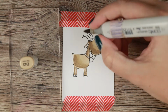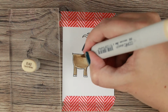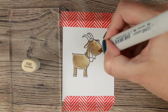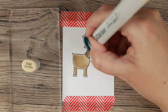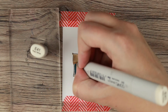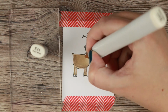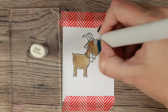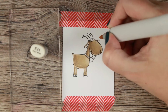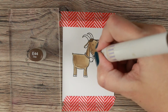On my second layer, I'm actually not going in with the E44. The E44 is very dark, and sometimes it can be harder to blend, so I decided not to go in with the E44 on the second layer and therefore get a better blend. I have gone in with my layers so they are overlapping each other, and that will also help me to get a better blend. I'm ending up making sure that all of those rim lights are colored with the E41, and if you feel that the rim light is too light, you can always go over a second layer with that same color.